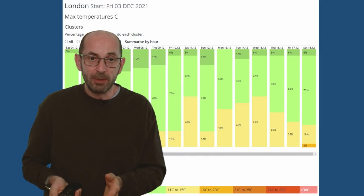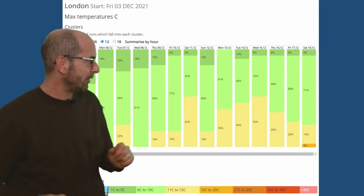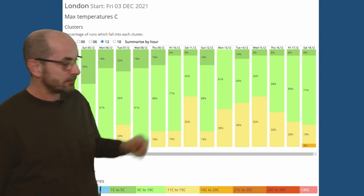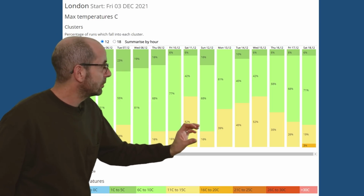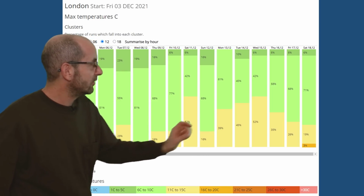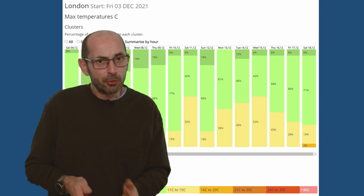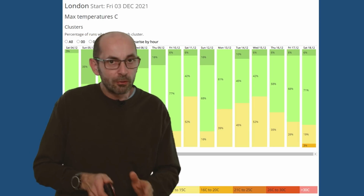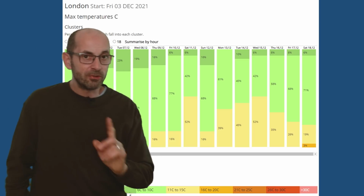I mentioned 2-metre temperatures. Here's the data table for London. The reason I find this quite interesting is because through the second week, initially, if anything, there's a warming trend there. The amount of yellows in the columns increases. The yellows are runs going for 11 to 15 Celsius, so mild or even very mild at this time of the year.